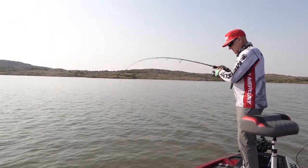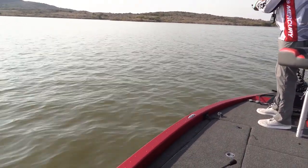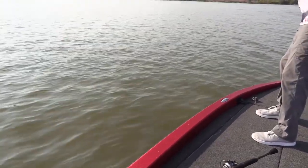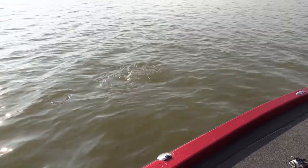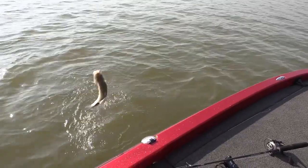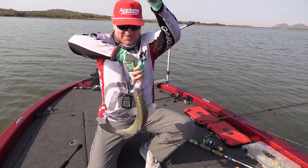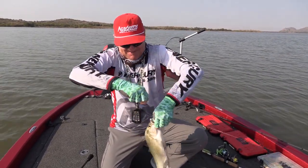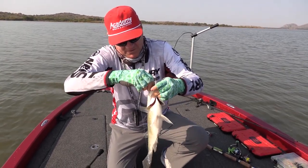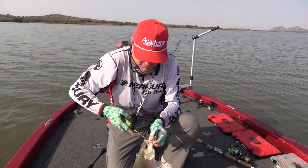There he is. There he is. Got him. What have I got? What is it? Big white. Big old white bass. Look at the size of that slob. Wow. Oh man. There's your Tom Steed special right there. He is welded right in his jaw. Gonna need to grab the pliers.